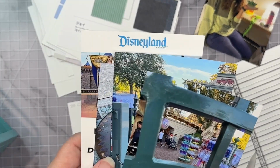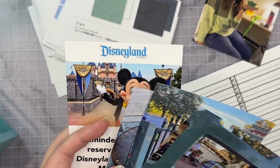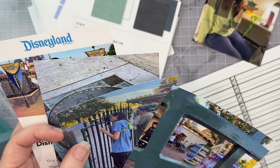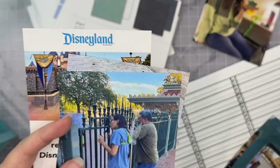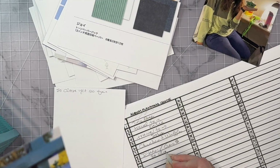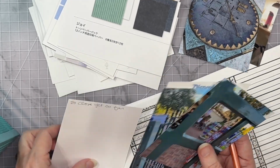I called it So Close Yet So Far. I just think it's hysterical that they send me a reminder. Like, I know, Disneyland, I know. So this is just a random picture on the street. Actually, I think that maybe needs to go in a different spot. But here's Michelle looking in the gate. Let us in, let us in. But you don't want to use your park ticket at 6 o'clock at night. So I think I'll do this one as So Close. And I think this one I'm going to take out and put on the page where we're walking to Disney.